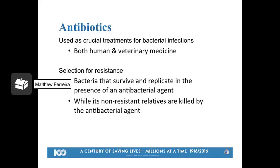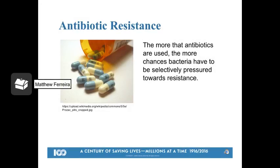Antibiotics are used as crucial treatments for bacterial infections in both human and veterinary medicine. Very generally, bacteria can be selected for resistance when they survive and replicate in the presence of an antibacterial agent, such as an antibiotic drug. The more that antibiotics are used, the more chances bacteria have to be selectively pressured towards resistance. The more that we use antibiotics, the more resistance is created. This is a very important concept.